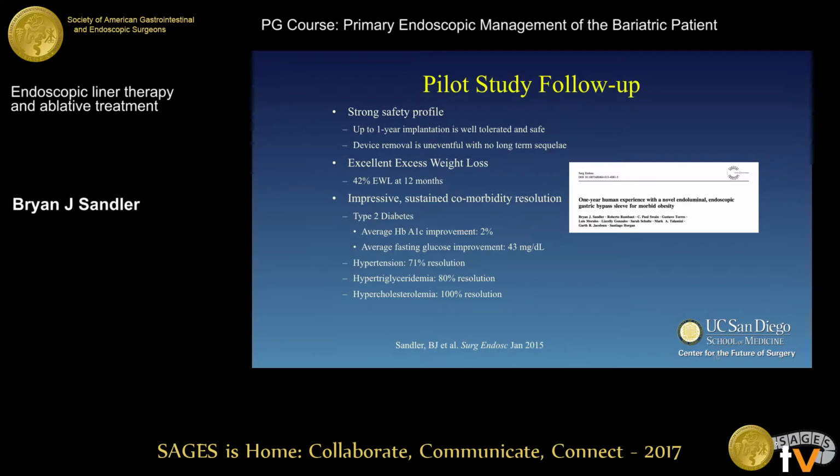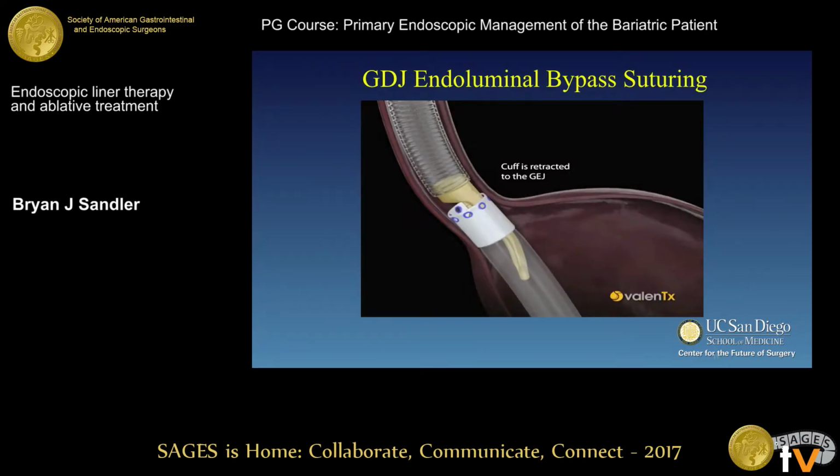Comorbid conditions improved across the entire spectrum, so type 2 diabetics showed an average improvement in their hemoglobin A1C of 2 percentage points. Fasting glucose improved by 43 milligrams per deciliter, with resolution in other associated comorbid conditions as well. The current device, as I said, is endoluminally placed.